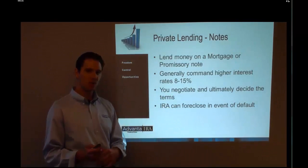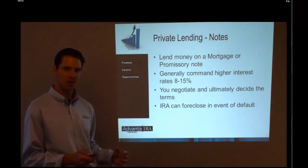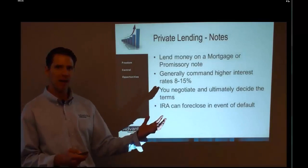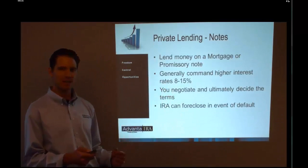If you keep your loan to values at a reasonable, conservative level, you're protecting yourself in the event of a default by being able to foreclose on the property. Then, if you turn around and sell that property at market value and earn a 40 or 50% gain, again, that is tax-free to the account.